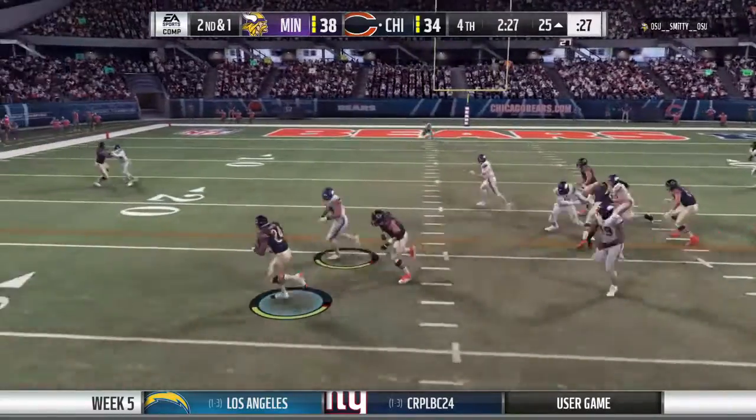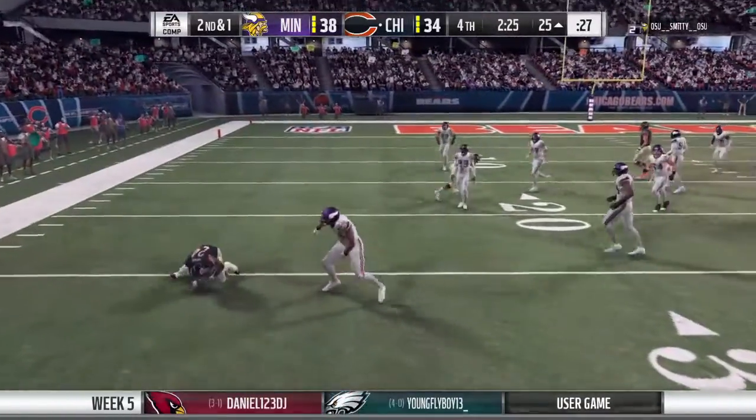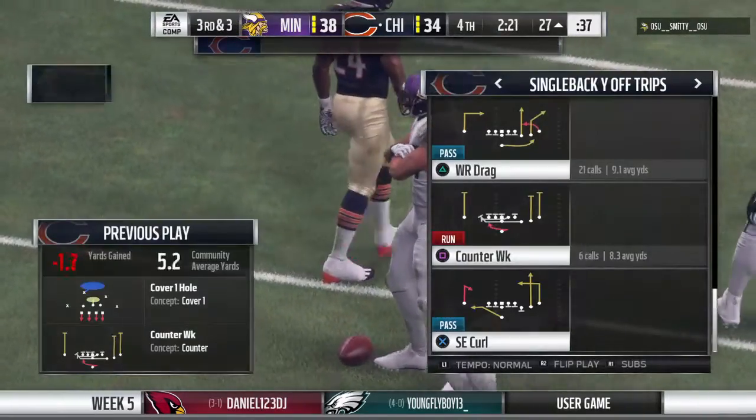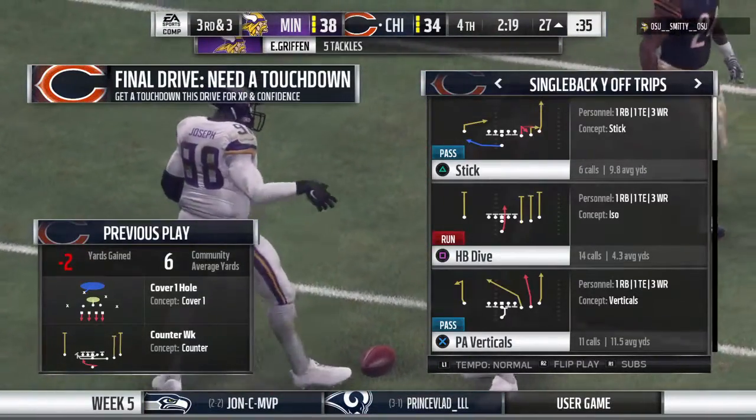This is Howard on second down. And they take him down, losing yardage back at the 27. It's a loss of 2, now third down.